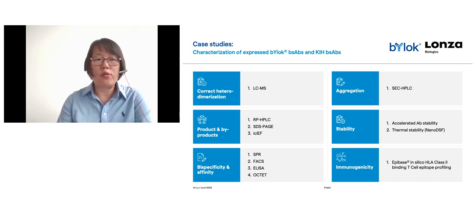Next, we wanted to characterize expressed antibodies, and we did this by following the workflow below. So we identified the correct assembly ratio using LC-MS. We also assessed product quality. Furthermore, we employed a range of analytical techniques to evaluate specificity and affinity. Additionally, we analyzed the stability and immunogenicity of these molecules. I will explain the details in the next few slides.